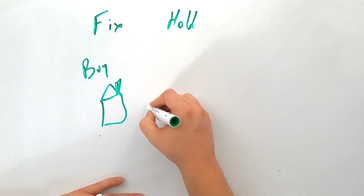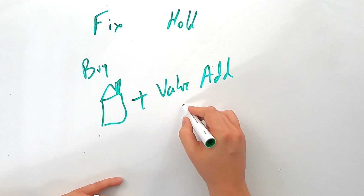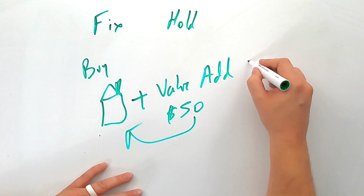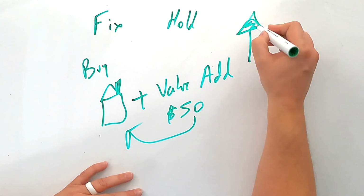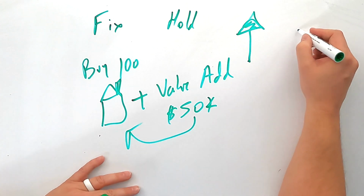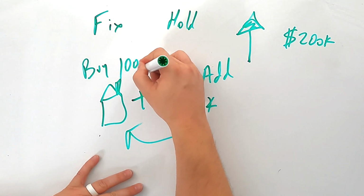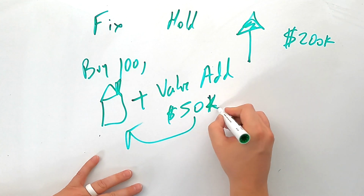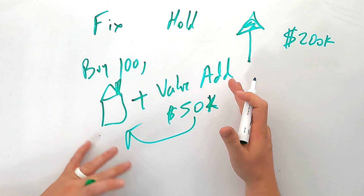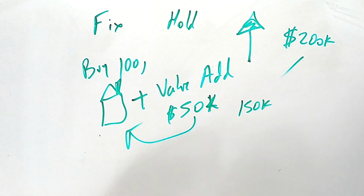The idea with that is then we value add. We add value to that property. Say we add $50,000 and fix it up and make it nice. When we do that, we should increase the overall value of the property. So let's say we buy it for $100,000. We put $50,000 into it. Maybe it's worth $200,000 when we're done, because we bought a good deal, because we were really wise in how we spent this money and got good deals and didn't pay top-notch prices. And so we have some equity in here, right? So if it's $150,000, we've got some equity in here.